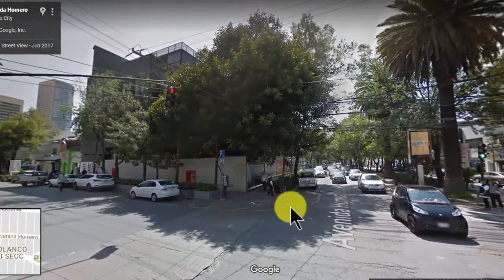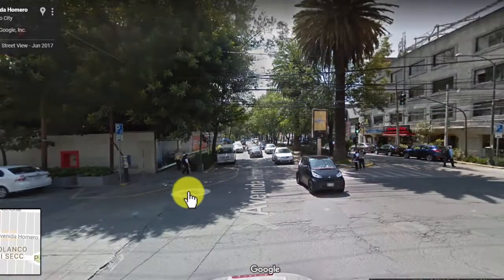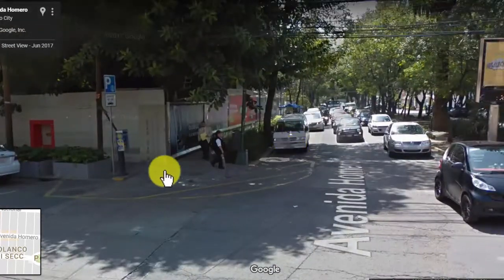You do have some cars that I've never seen here in the US, like this one. Or maybe that's a smart car. What is this? I've never seen something like that here.